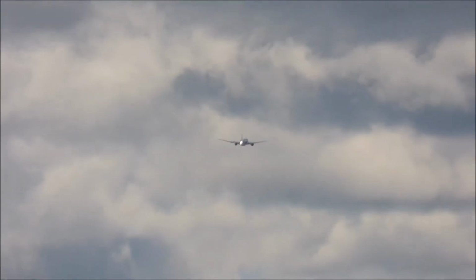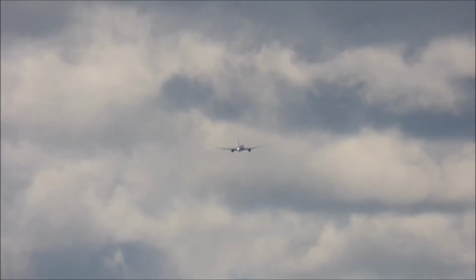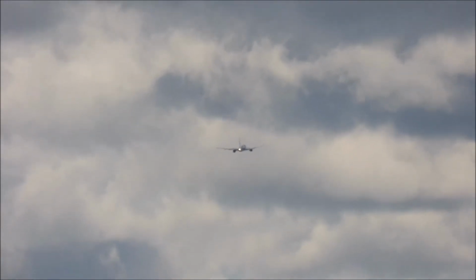301 heavy, tower, wind 320 at 20, gusts 28. Clear to land, runway 35 right. Clear to land, 35 right, cargo jet 301.